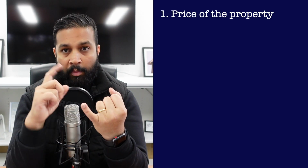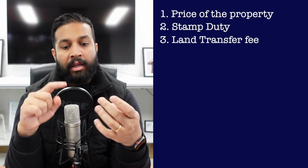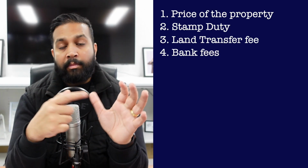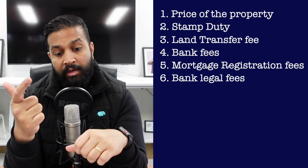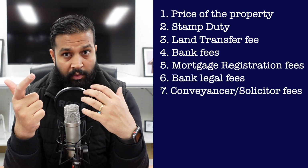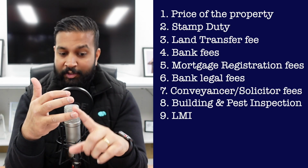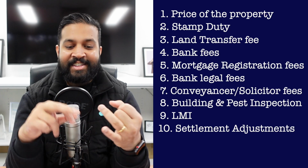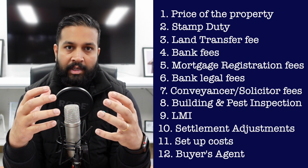But the rest of these fees, so I'm going to do a quick summary. Going to pay for the price of the property, number 1. Number 2, stamp duty. Number 3, land transfer. Number 4, bank fees. Number 5, mortgage registration fees. Number 6, legal fees. Number 7, conveyance or solicitor fees, which are yours. Number 8, building and pest. Number 9, lender's mortgage insurance. Number 10, settlement adjustments. Number 11, moving and connection costs. And number 12, a buyer's agent.